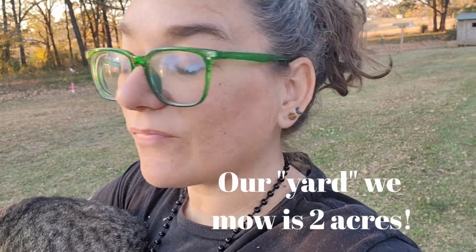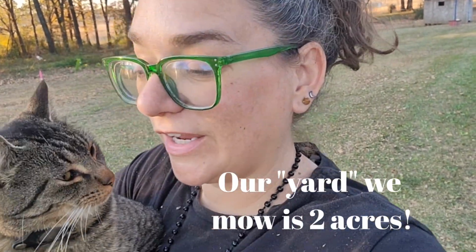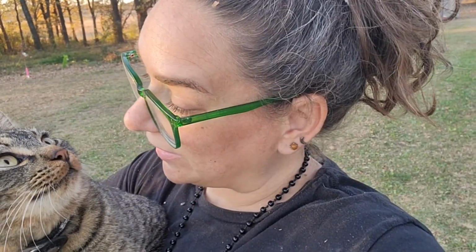So we're not done. We have all these leaves. We will wait until they're done falling. This was a good 50% of the way, the halfway point. I'm proud of it. And more will fall. And then we'll just take care of them then.